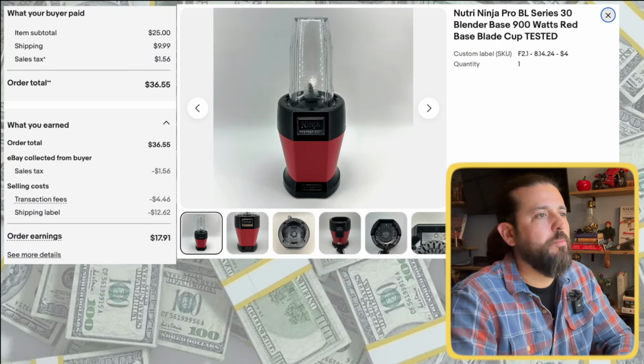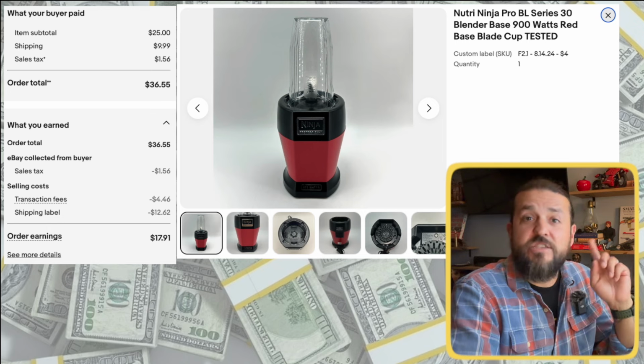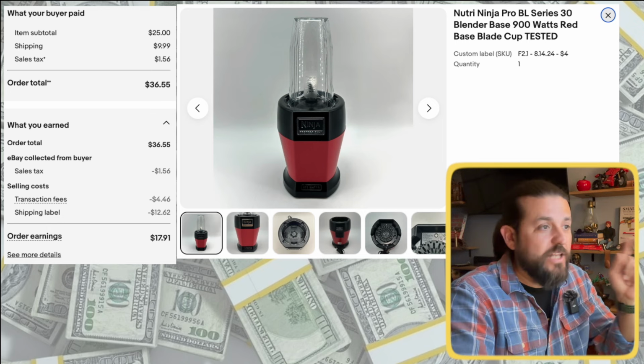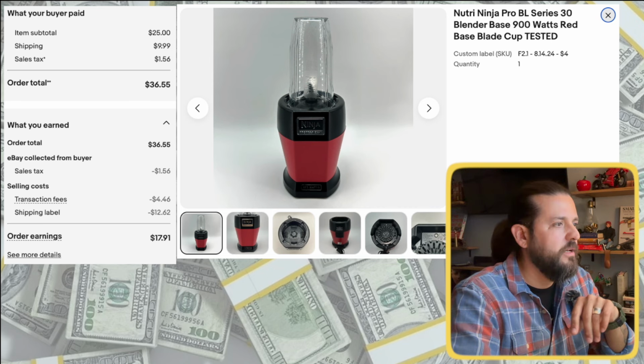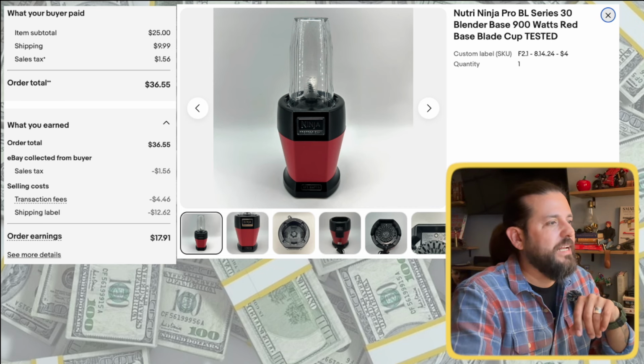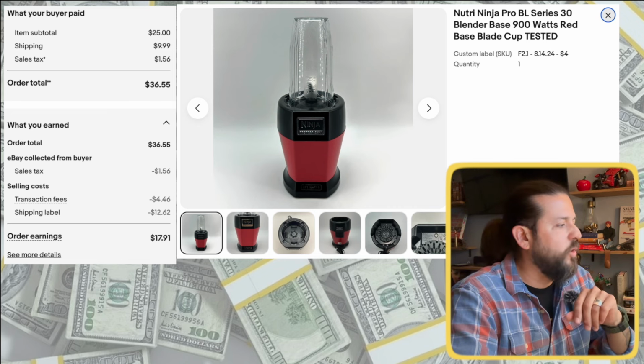Nutri Ninja Pro BL Series 30 blender base, 900 watts, red. It is very rare to find that red one. That's why I bought it when I bought it. I mean, I bought it for nothing anyways. I paid $4 for it. Sold for $25, $9.99 shipping, after fees and everything I brought home $17.91. So $13.91 in profit.